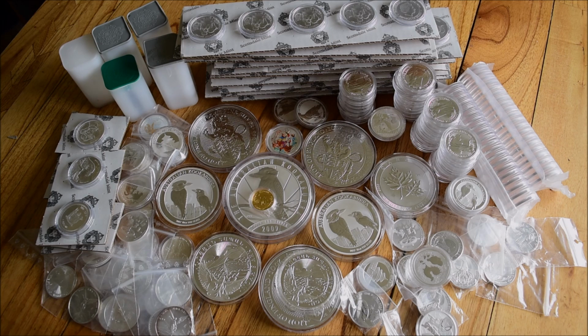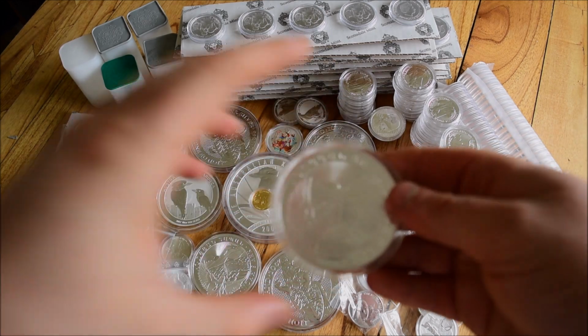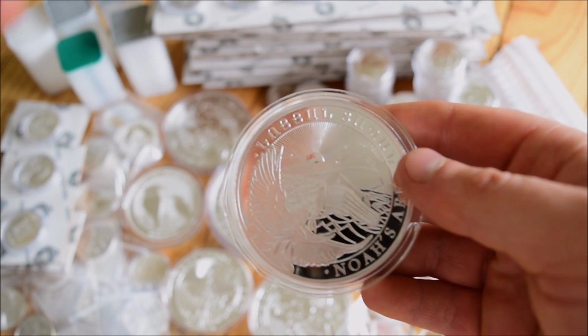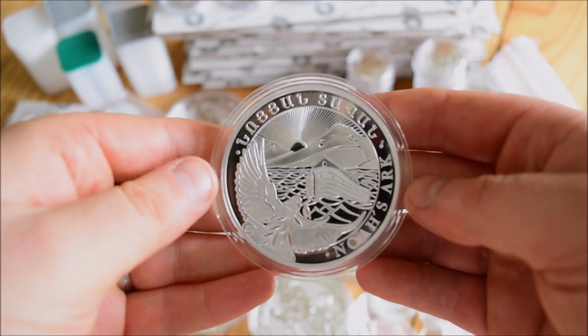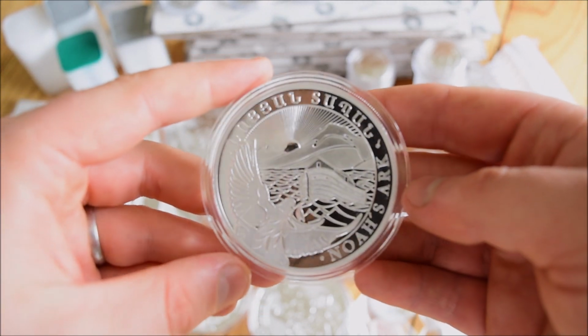So, what have people been buying? This is what I really love about this particular thing I do. I can see all of these wonderful bits of silver that everybody else is buying without having to buy it myself. I'll go through the big coins first, and then I'll work my way down to the smaller coins.